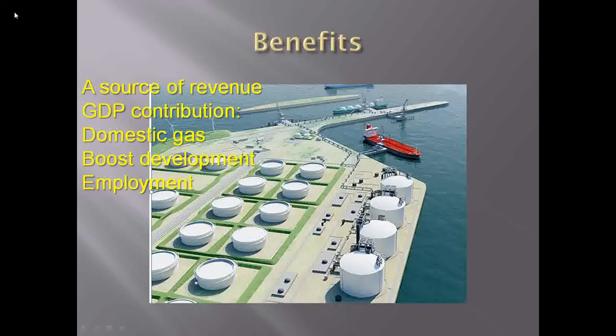So this will be a huge benefit for Tanzania. Tanzania does not have to rely on imports. Now it can use its own domestically produced natural gas. So this will mean that they will spend less on importing gas, and this will go a long way in improving the balance of payments for that country.